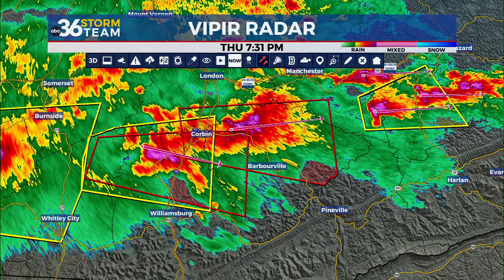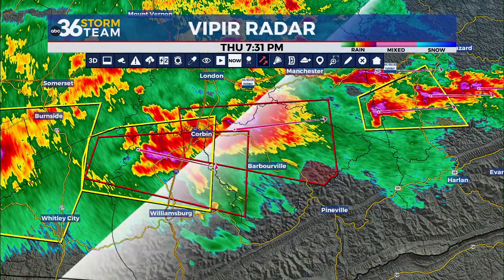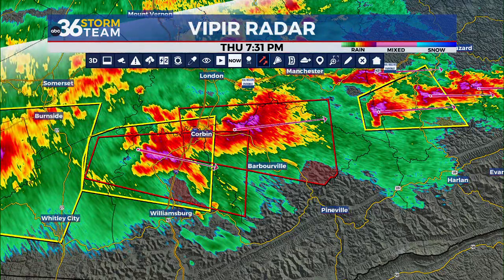And again, just some of the storm structure based on the reflectivity looks like over toward Hyden on the right side of your screen. You see that little bit of a notch there with a couple of those off to the east. That could potentially even spin something up as well.